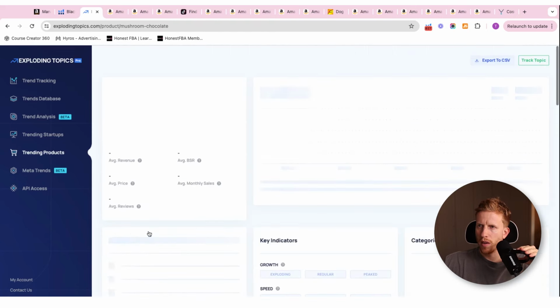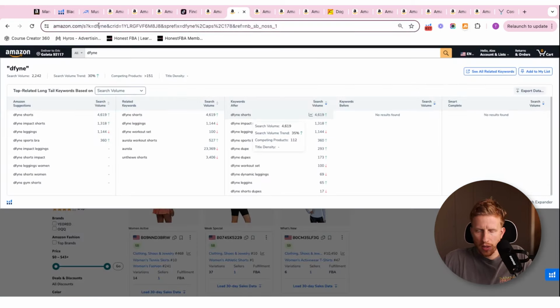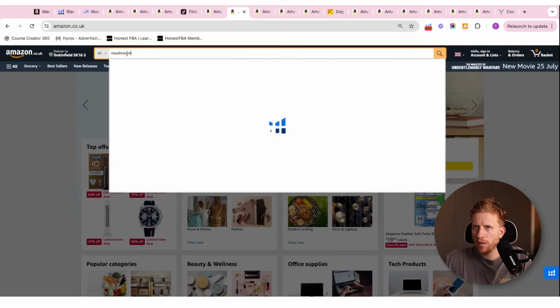Mushroom chocolate. That's another interesting one. This Four Sigmatic is a huge brand. It's worth looking at what they're doing. I'm going to look in the UK and I want to see, does anybody search mushroom chocolate in the UK? Let's have a look.